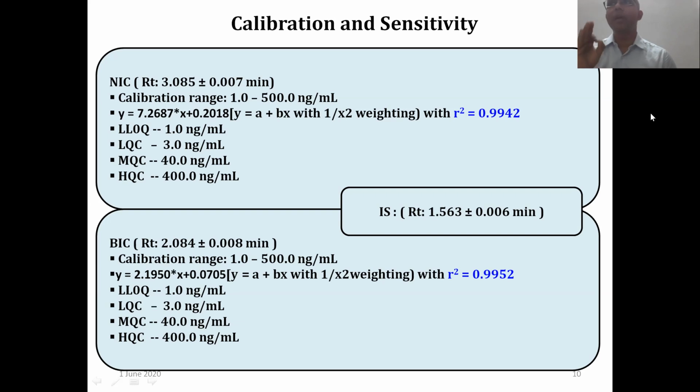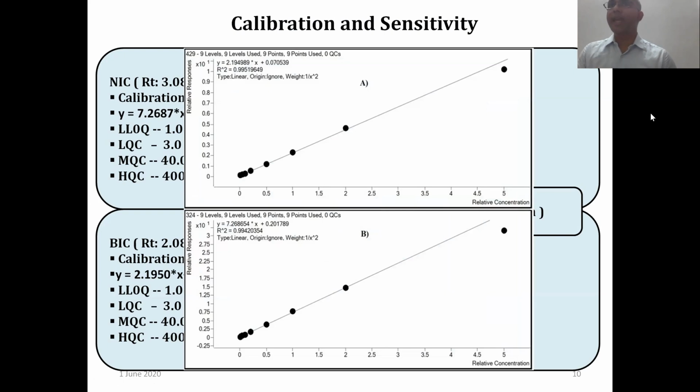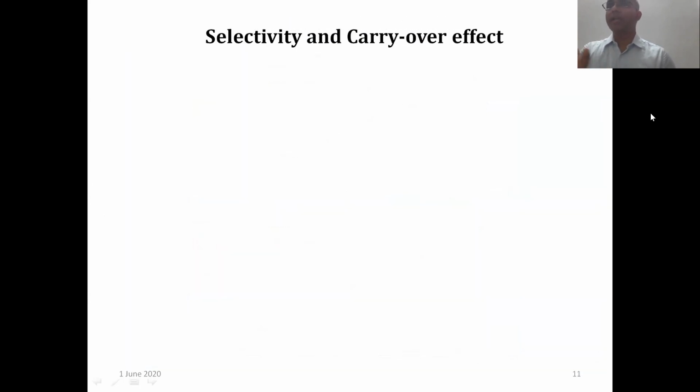It indicates that we are having a sensitivity of 1 nanogram per ml. 3 nanogram per ml was utilized as a LQC sample, and MQC of 40 nanogram per ml and HQC of 400 nanogram per ml. This is a calibration curve for niclosamide and bicalutamide, and the method was found to be selective and no carryover effect was observed.